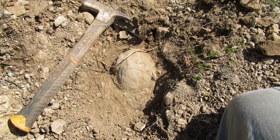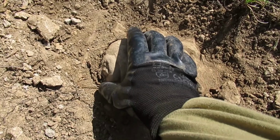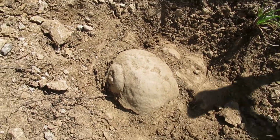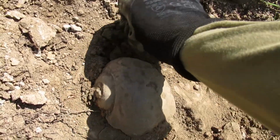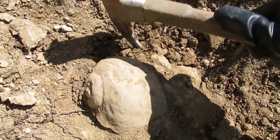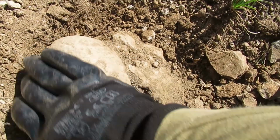See? Well, let's see if I have a nice surprise on this one. Okay, let's see if this is complete or not. Okay, it's still pretty early to do this, but it's starting to appear that it's a little bit loose, and I don't want to yank it. Sorry, bad English. Okay, I'm going to excavate a little bit more instead of just pulling.